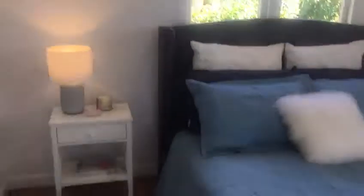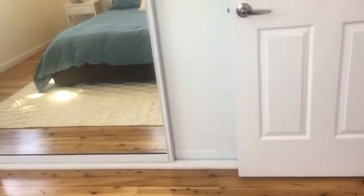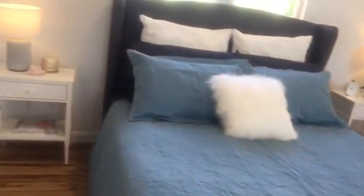Look at this. Lovely and large. There's a queen size bed in here and plenty of room for the king and the bedside tables. Lovely mirrored wardrobe here. And I love the quaint windows that give it the character.